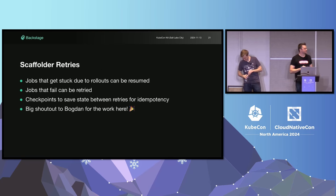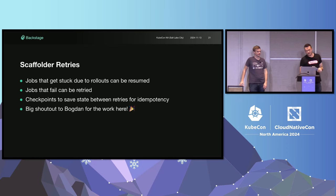And last but not least is retries. So we mentioned this at last year's KubeCon, saying the work was on the way. But now we can talk a little bit more about it and give a little demo. But firstly, what is it?